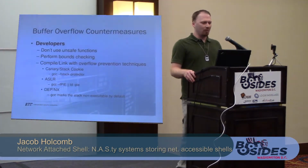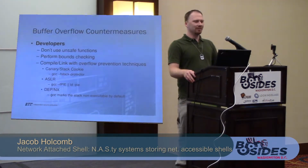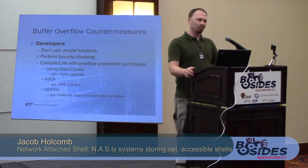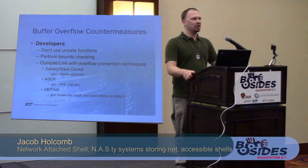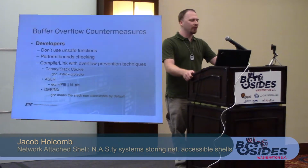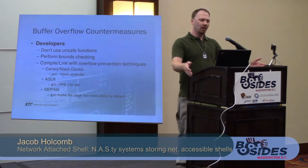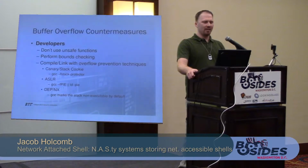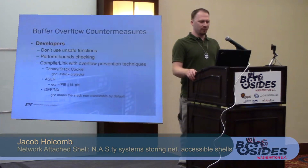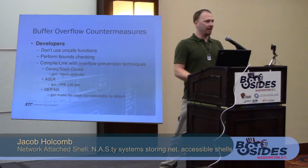We know the problem. Quit using unsafe functions. Don't use strcpy. Don't use sprintf. Perform bounds checking. Make sure that the input that you expect to be 128 bytes actually is no larger than 128 bytes. Let the compiler help you out. We've got stack protectors. We've got data execution prevention. Please turn these on. These are not on by default in the devices that we evaluated.